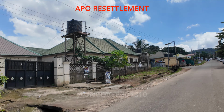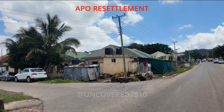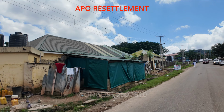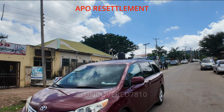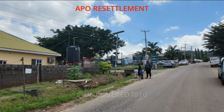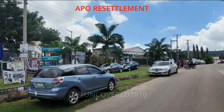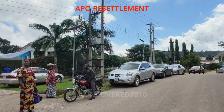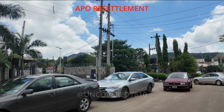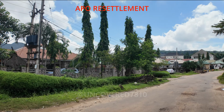So I'm going to give you a bit of the history of resettlement in Nigeria, so you can have a general understanding of how this resettlement area and the other resettlement areas in Abuja came about. That way you will appreciate why this neighborhood is like that despite being so close to the city center.